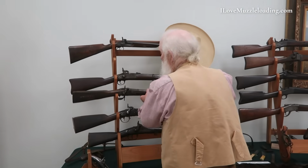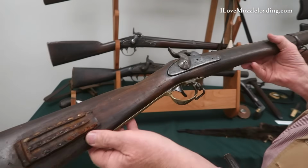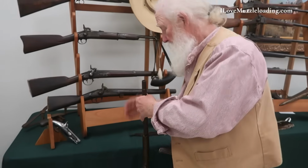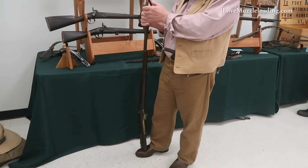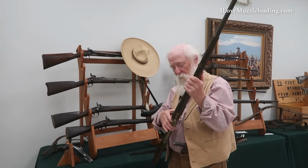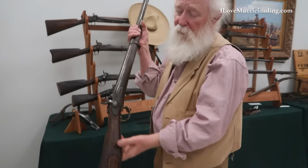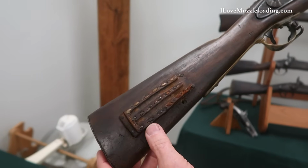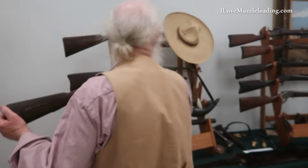What I found particularly interesting about this one is, first you might wonder what this is. Well, imagine you're sitting on a horse, put this down on your foot on the stirrup, and it makes it easier to load. So by the time you get up, we know our problem with so many percussion guns is you're always dropping the caps. So someone was very inventive, and they put this little leather apparatus here, and that is to hold your musket caps.